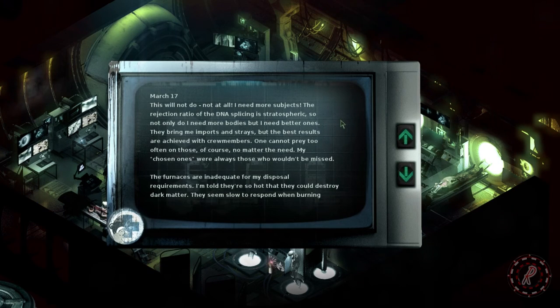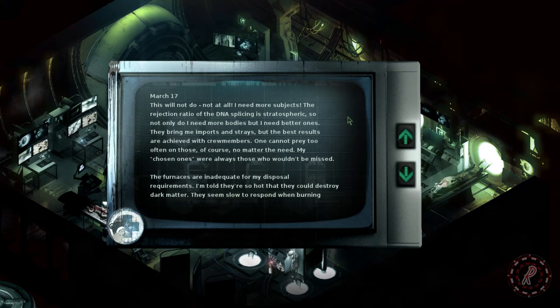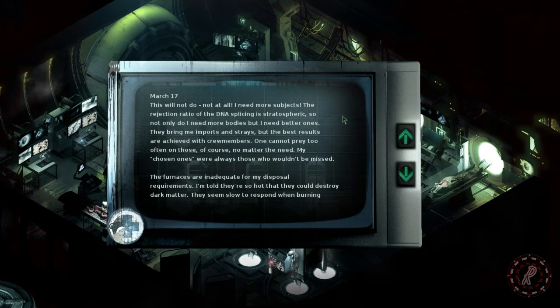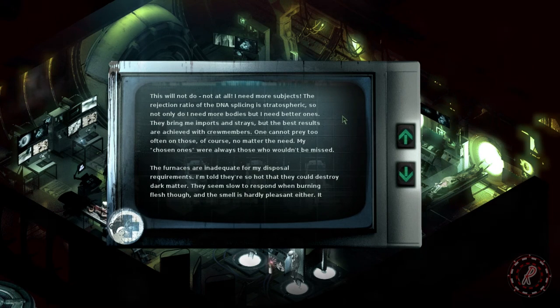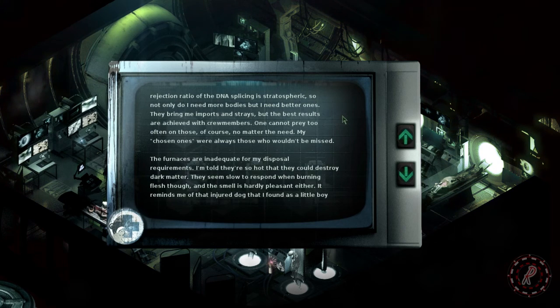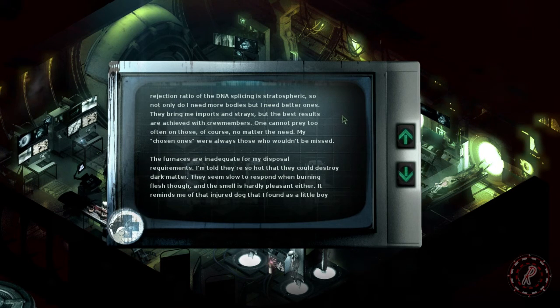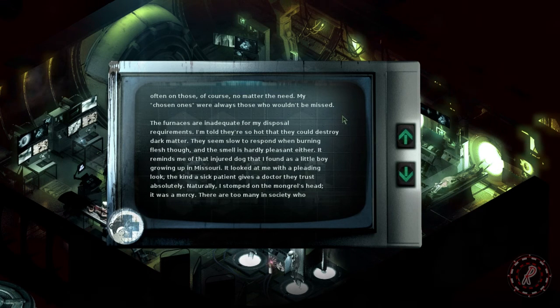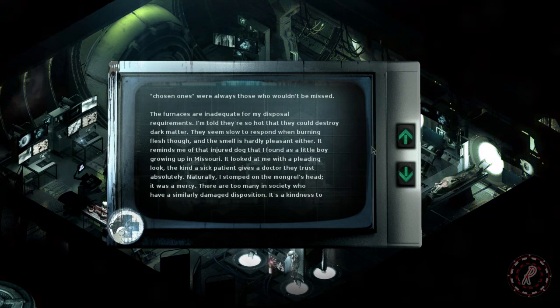This will not do, not at all. I need more subjects. The rejection ratio of the DNA splicing is stratospheric. So not only do I need more bodies, but I need better ones. They bring me imports and strays, but the best results are achieved with crew members. One cannot prey too often on those, of course, no matter the need. My chosen ones are always those who wouldn't be missed.